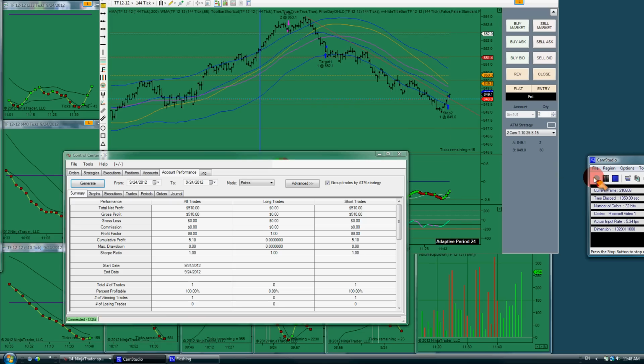Okay, we had one trade for 5.1 points. I'm kind of pinching myself on this. I'm going to study this and try to remember what I did.